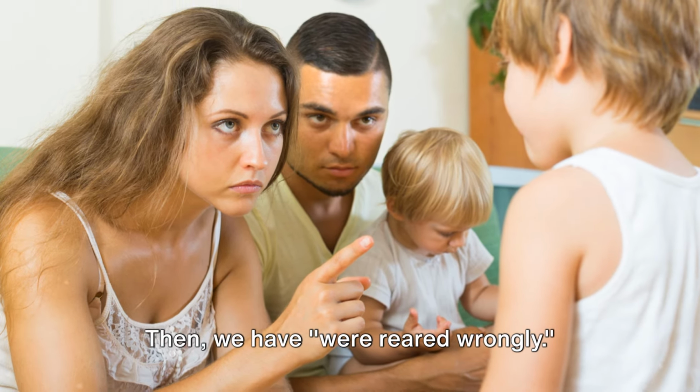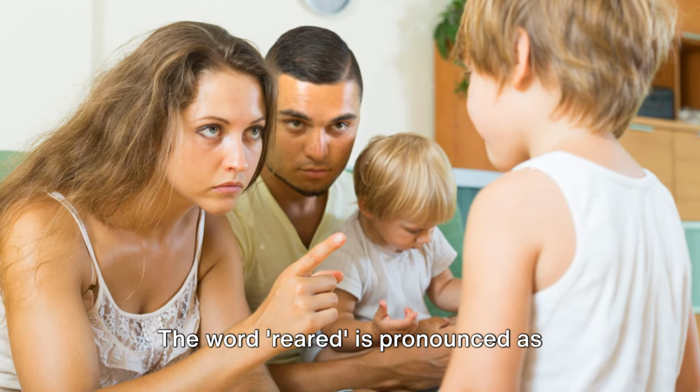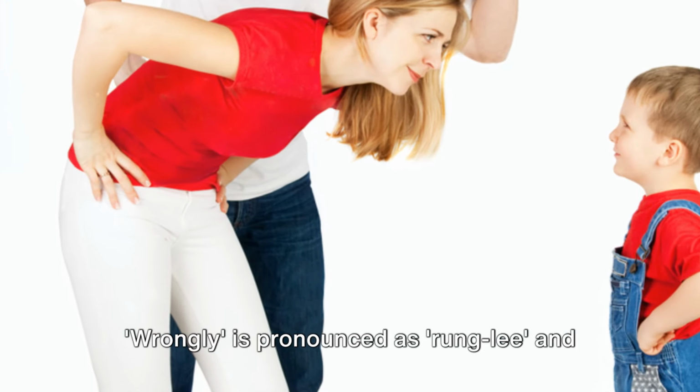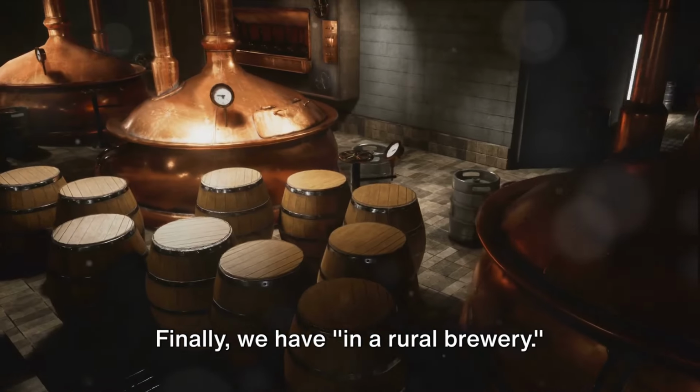Then we have were reared wrongly. The word reared is pronounced as reared and it means to be brought up or raised. Wrongly is pronounced as rung-ly and it means in a mistaken way.